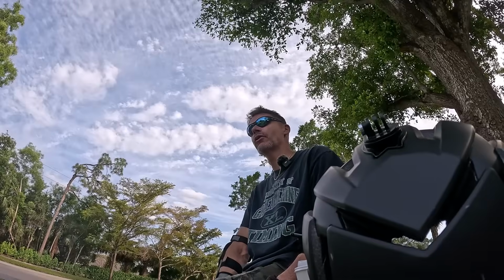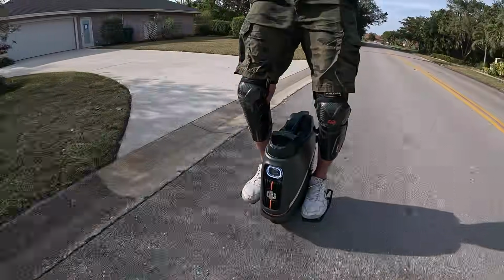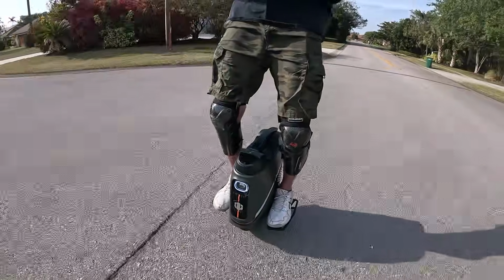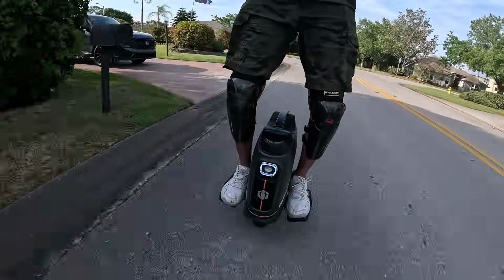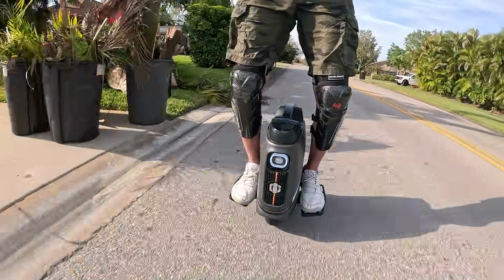I've had no speed limiting. I'm going a little slower just because I know I'm lower in battery, but I'm still doing 18, 19. Okay, across the 20-mile mark. I'm almost at 21 miles. I haven't been on the entire time, but since I started the GPS, it's been 2.5 hours out on the V9.